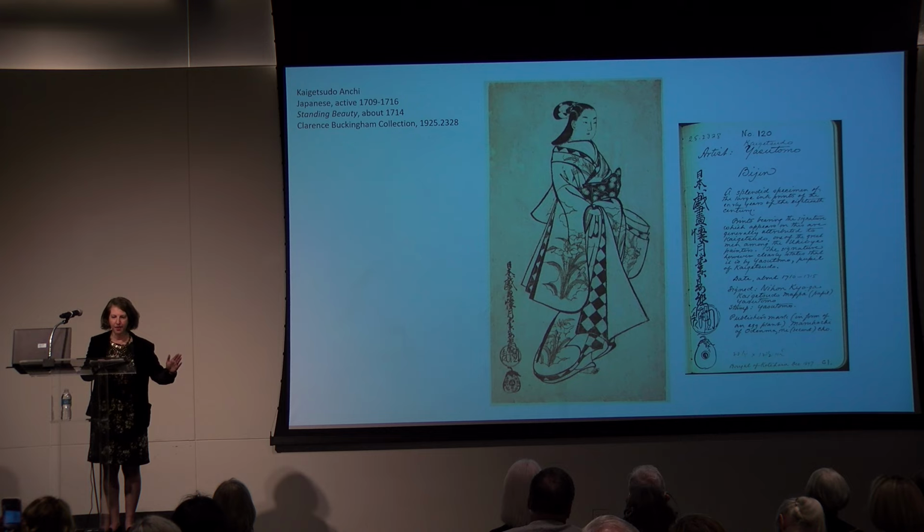This work is printed, as I said, with just that one key block, and it was bought by Clarence Buckingham in 1897. It is one of just a handful of impressions of this image that exist worldwide, and I've written on the school of artists.